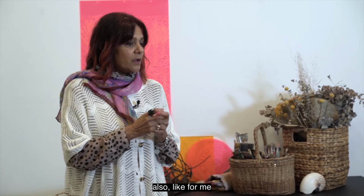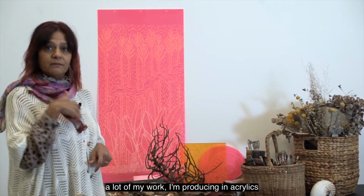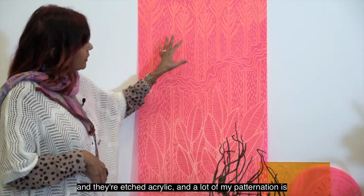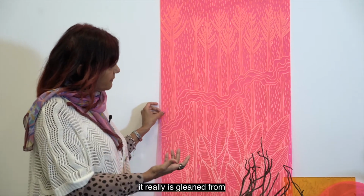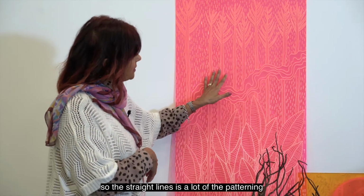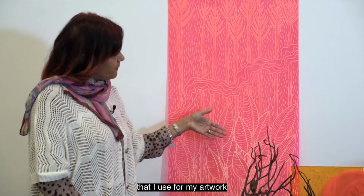Also, a lot of my work, I'm producing work in acrylics, and they're etched acrylic, and a lot of my patternation it really is gleaned from how I grew up in the wet season in the Torres Strait. So the straight lines is a lot of the patterning that I use for my artwork.